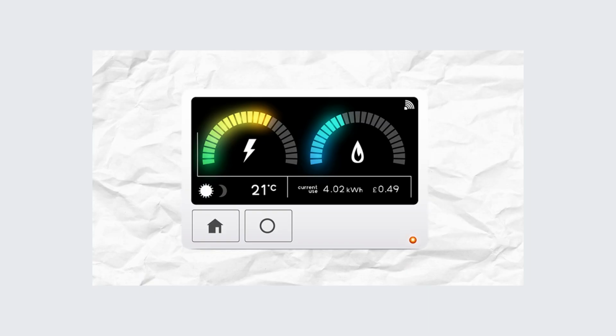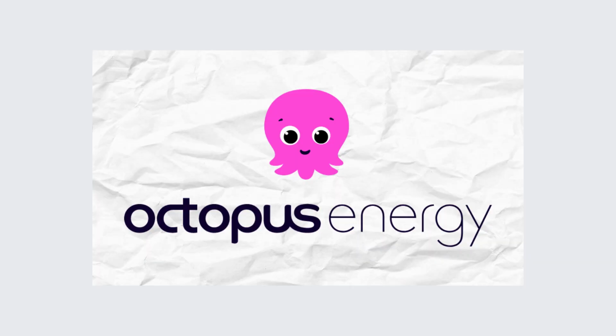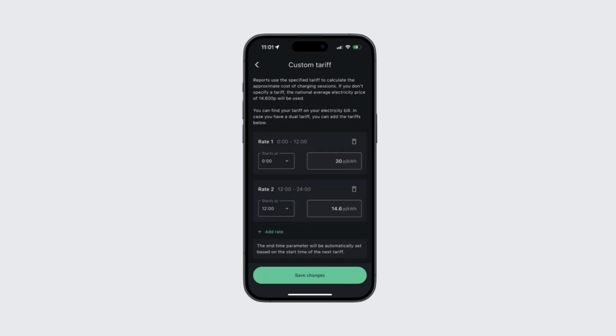Here's what changes. If you're on basic Economy 7, Hypervolt sees your cheap hours, say 11 PM to 7 AM, at 15p per kilowatt hour. But if you're on something like Octopus Intelligent Go, and honestly, if you've got an EV, this tariff is an absolute game changer. You're getting insanely cheap windows, sometimes 5 pence per kilowatt hour. We're talking less than a coffee to charge your car. When you connect your tariff, Hypervolt sees those rates in real time and schedules your charging for exactly those windows.